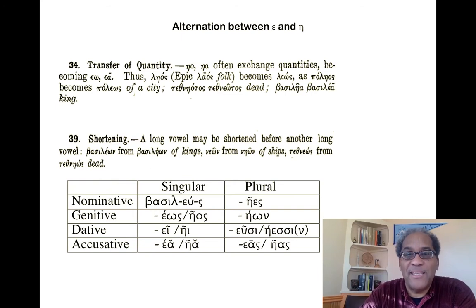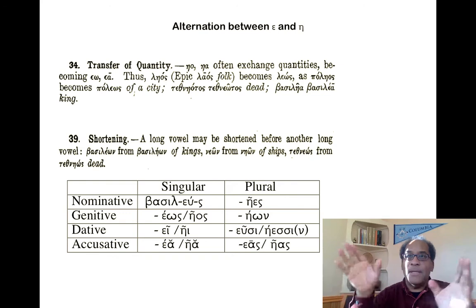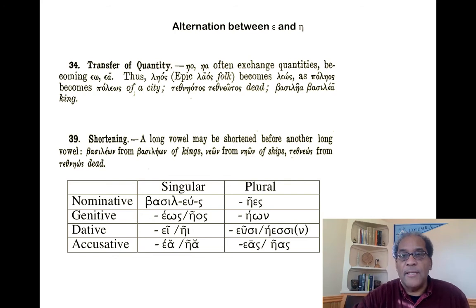Okay, now it gets a little complicated here, but this is actually one of my favorite little discoveries, this phenomenon called transfer of quantity. Because in the Homeric poem, as we'll see when we look at the meter, it's a succession of long and short syllables, sometimes Homer might get to a place in the line where he needs a short and a long, and then another place he might need a long and a short. And this transfer of quantity gives him the opportunity to kind of roll with necessity in matching his meter. So what is this transfer of quantity?